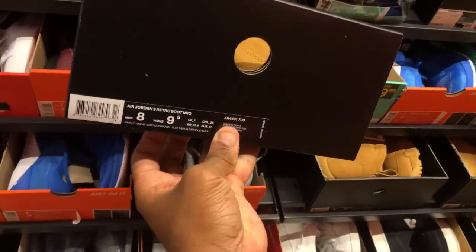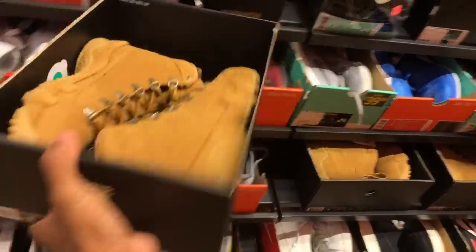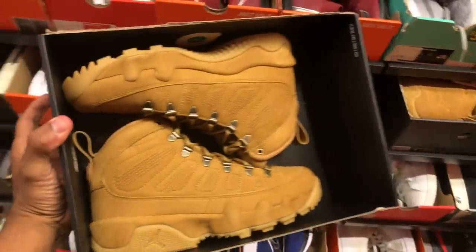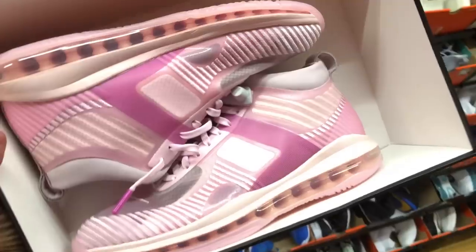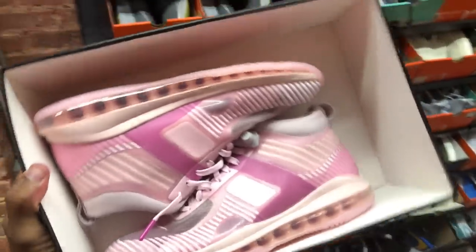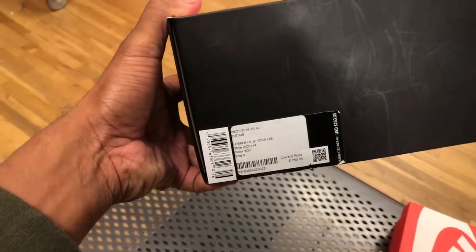The Wheat 9s. Retail gang though. 8. 225. NRG boot. Hard pass for me. See, this is the colorway I like. This pink, this feature, whatever. Let's see if I can find a colorway. So this is the colorway right here. Actually, it doesn't say much, man.